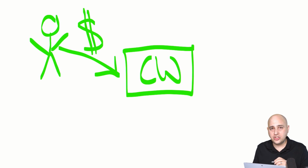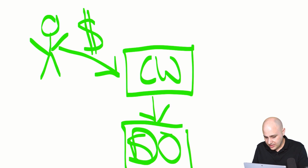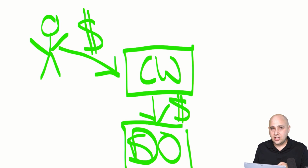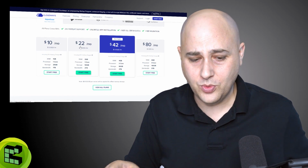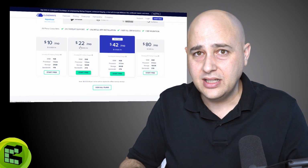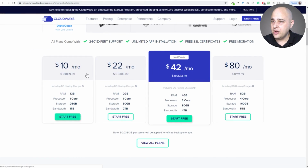You pay Cloudways. You log in to manage everything through Cloudways. But then Cloudways goes ahead and orders that server, let's just say with DigitalOcean, I'm getting used to this. Cloudways takes what you pay them, and then they pay the cloud hosting company for the service that you're getting from them. So that's kind of how it works. This is all new to me, drawing on the screen. I hope you had fun. I was practicing that. Okay, so that's how Cloudways works. It's really a control panel, and they have all the support staff there that help manage that control panel for you.